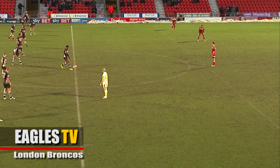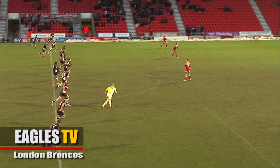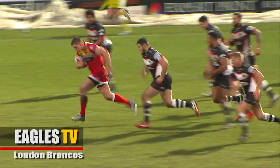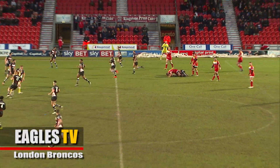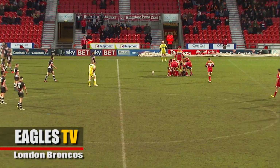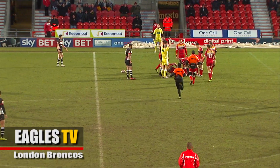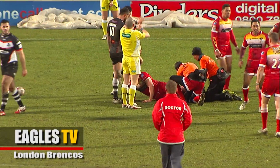He will, but Joey Grimmer won't be too satisfied about the events out there. And the Broncos yet to get on the score sheet. Oh, rumbustious run, magnificent run, absolutely sensational rugby league football. Well, that's an absolutely barnstorming run from John Malloy. Once again, we have a stoppage here, another injury, and out come the support staff.